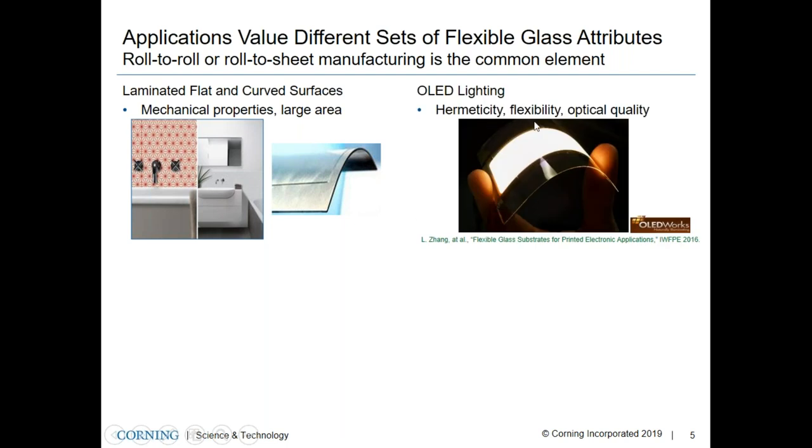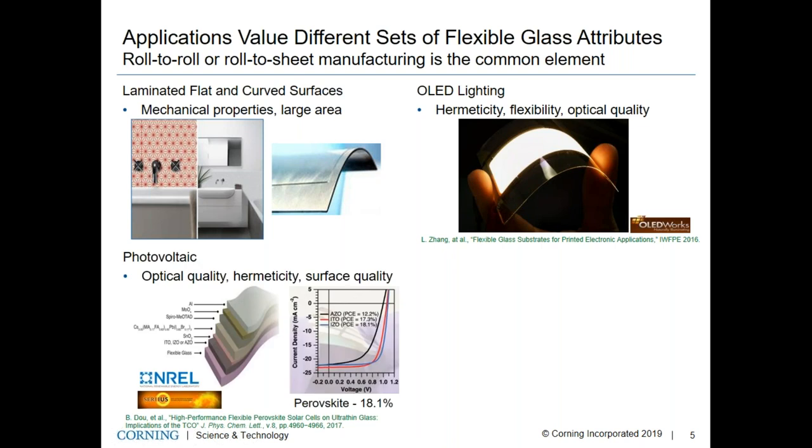OLED lighting. For that, OLED lighting really values the hermeticity of the glass, being able to be bent, and optical quality, because it helps distinguish OLED lighting as a distributed light source, like a surface emitter. It really helps distinguish OLED lighting from LED lighting, which is going to be more of a point source. So these are other applications being pursued for flexible glass.